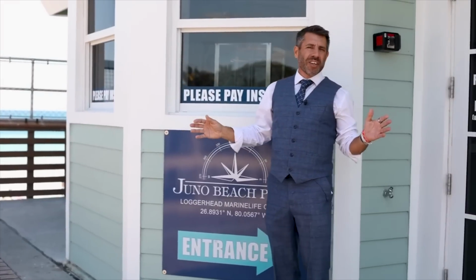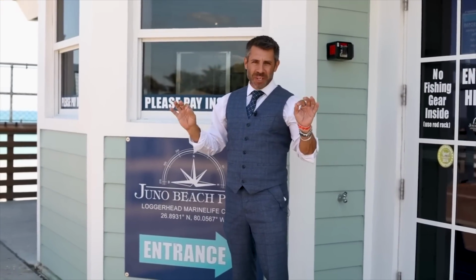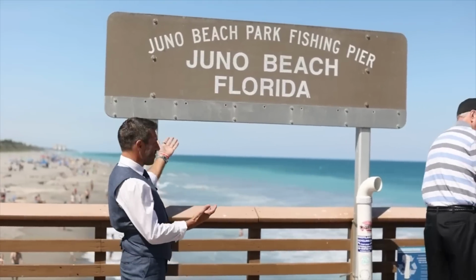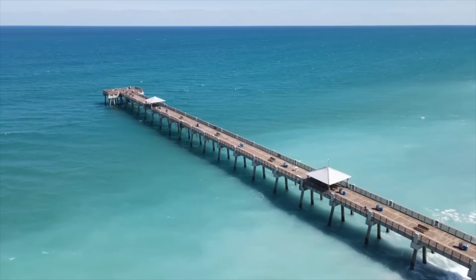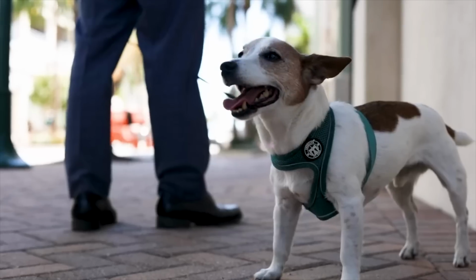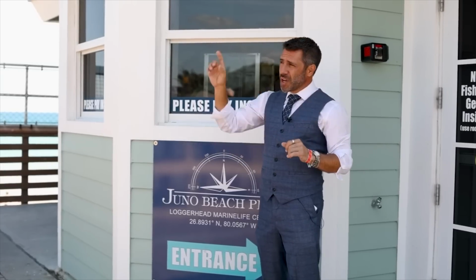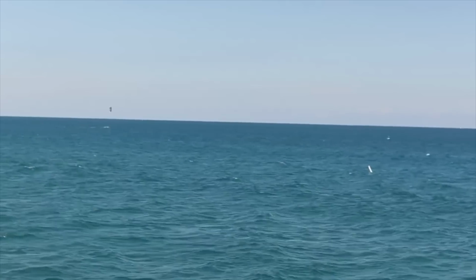I'm here at the iconic Juno Pier. Now, no trip to Jupiter or Juno is complete without a trip to the Juno Pier. Why? Well, first and foremost, there's a great spot here where you can walk along the boardwalk, you can run, you'll see people rollerblading, all that kind of thing. It's dog friendly. Not out on the pier, so I had to leave Bruiser with some friends. But down the beach here, you'll see the kite surfers.